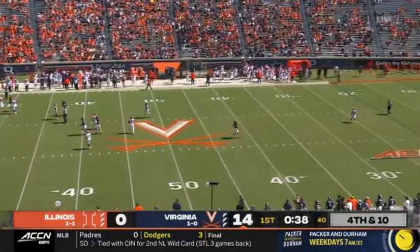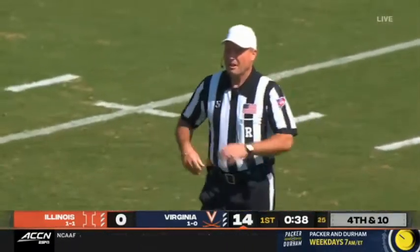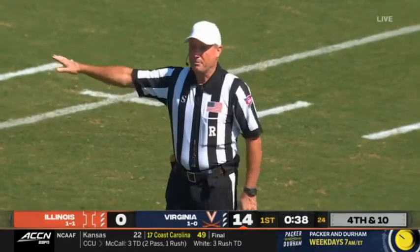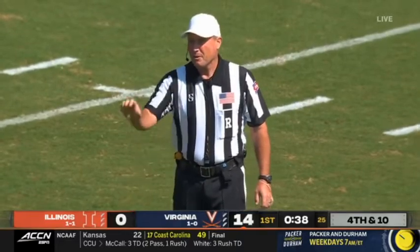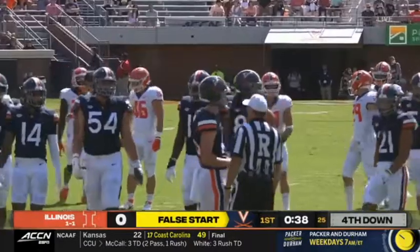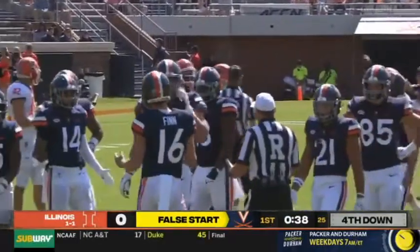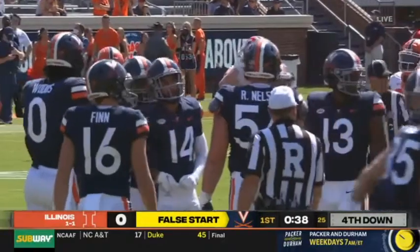Flag down. A flag prior to Jacob Finn's punt. False start. Kicking team. False start against Virginia on special teams. Fourth down. That just doesn't, that just kill you as a coach? Giving up 5 yards on a punt. It does, especially from where you are. You know, in this situation, all yardage counts.